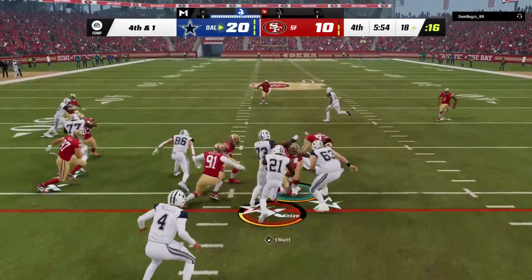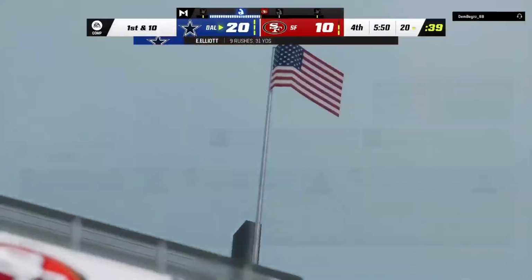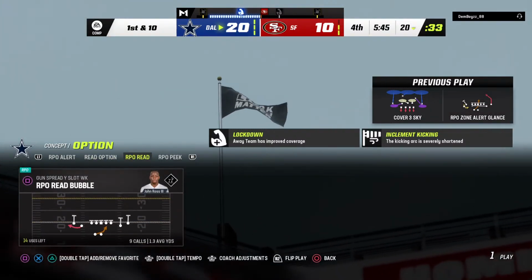They'll run it with Elliott. And he will get the first down as he's up to the 20-yard line. They only got a couple, but a couple's all that they needed as they convert on 4th.